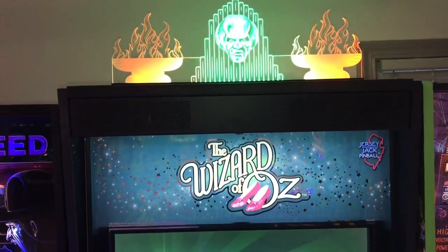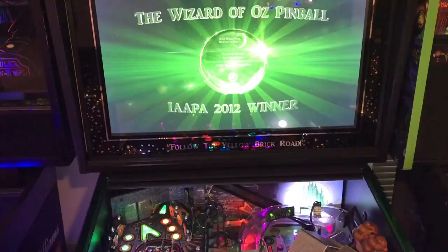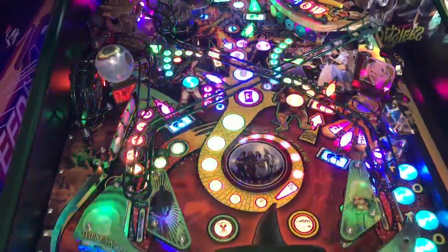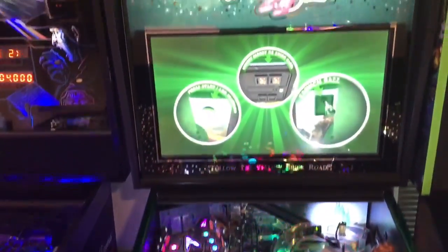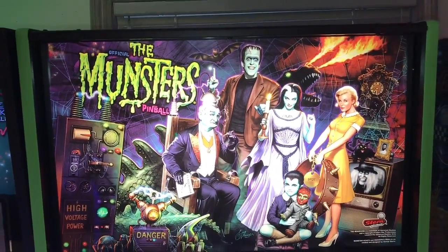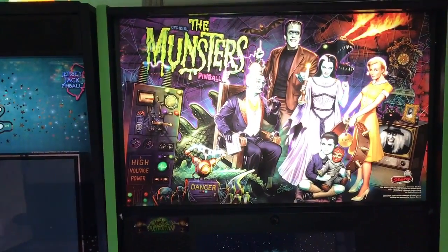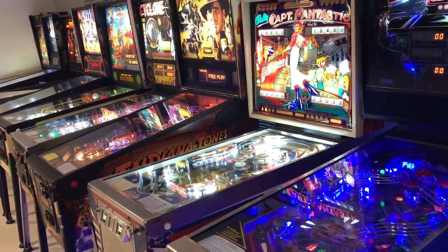Wizard of Oz. Oh my gosh. Everybody remembers that movie, don't they? All the machines here are set on free play, by the way. So once you pay your admission, you get to play all the games for an hour. It's by the hour, and currently the price is $12 an hour. There are also discounts. If you're a local, show your local ID or AAA. There's $2 off for AAA, for locals, for first responders, for military.